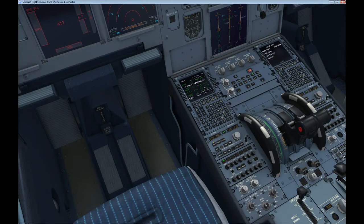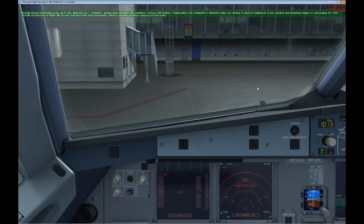Okay, now I'll tune 119.00 and transfer.